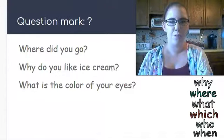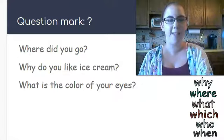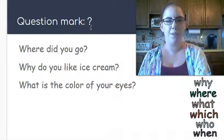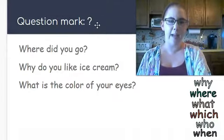All of today's tricky words were question words. They help you find out more information by asking a question. At the end of a question, you always use a question mark. This is a question mark. When you ask a question, your voice goes up at the end.